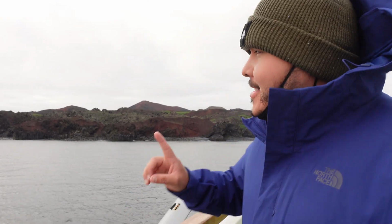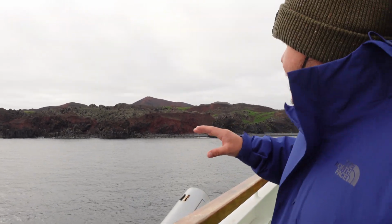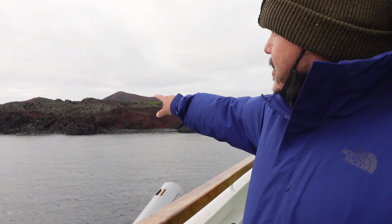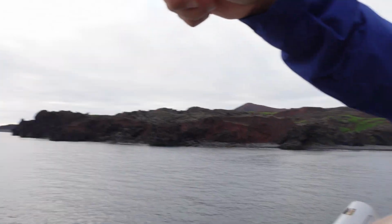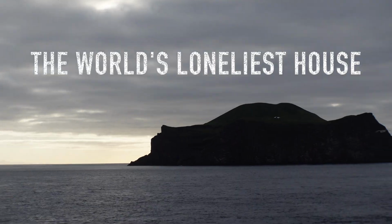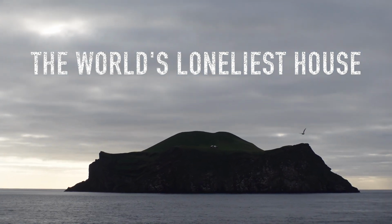Southern end of Iceland is an island that you can go only through a ferry. They actually have right here on this part was a volcano that happened in the 1980s. And over here, I don't know if you can see at the very end, there's a house there on the island that's all by itself. I bet you that's so peaceful there.